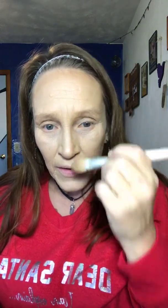And then you go down the side of your nose a little bit. Bring it up to your eyebrow. This will narrow your nose down. Makes it look slimmer.